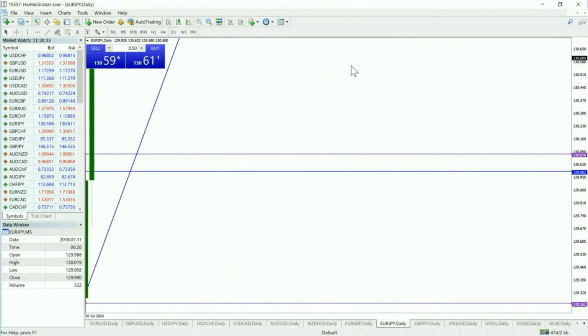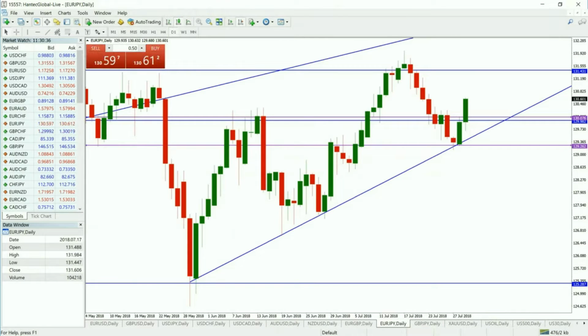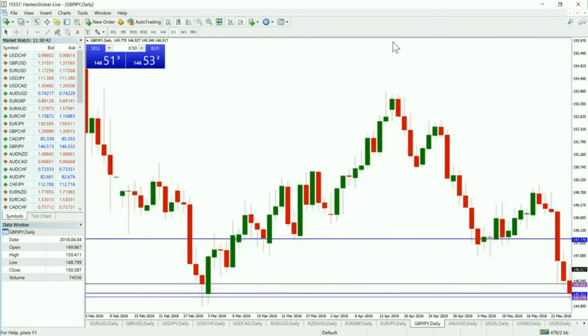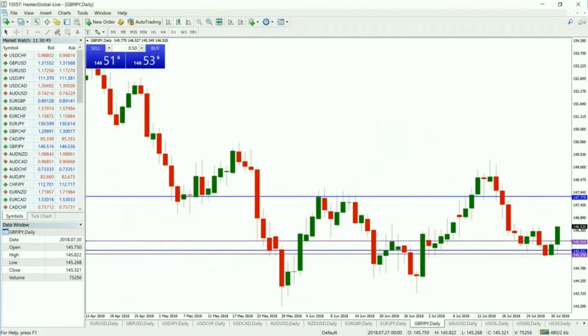So that's the first one, the euro yen, and we'll also have a look at the pound yen. Let's zoom in, and really it's just looking at this 145.50 level as a solid level of support. That is still the case even in today's price action, where yesterday we saw a little bit of a reversal off the lows and we saw some continuation today above the 145.91 level. So it's just a case of going into the smaller time frames and looking for clear-cut opportunities above the 145.91 level.